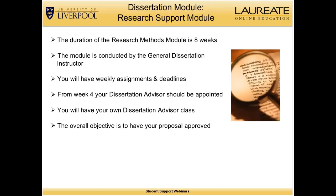Okay, so a little bit more about the research support class. You will have weekly deadlines and assignments. You'll be working on your proposal, as we've just talked about, but you'll also be looking to match up with a dissertation advisor. Now, this person will be very, very important for you in your research. It's a very important relationship for you to work on.